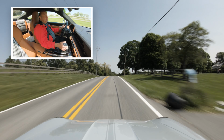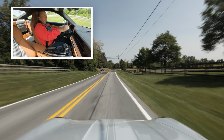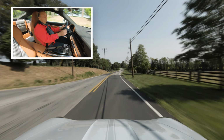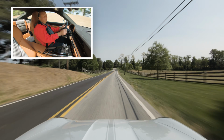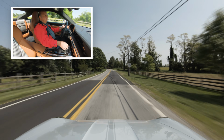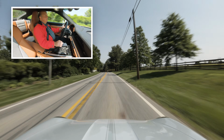And this is the 7-speed. A lot of people have written about how much they prefer the 6-speed, and that may be true, but so far this feels like a pretty easy transmission to shift. Finding the gears, no problem. It communicates really well.